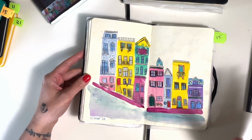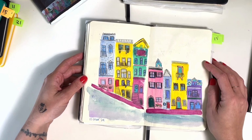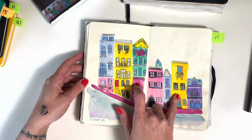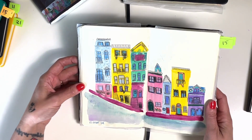And I was just looking at Pinterest, I have a houses board for illustration references and things like that. So yeah, I just combined a couple references and did this scene. I used the Kiritaki paints for the backgrounds, I think. I must have. Yeah, definitely Kiritaki. And then a little bit of Neocolor and then the black pencil. So that was fun. I like that one. That was fun.